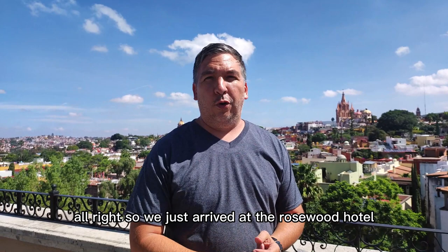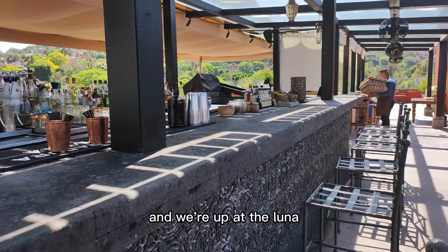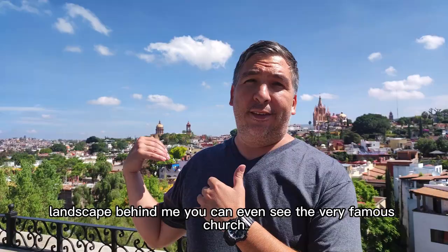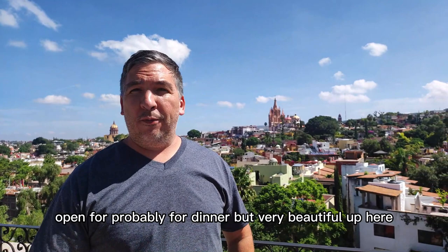All right, so we just arrived at the Rosewood Hotel, and we're up at the Luna Bar, rooftop bar. Very beautiful. You can see the nice landscape behind me. You can even see the very famous church. It's closed right now, open probably for dinner, but very beautiful up here.